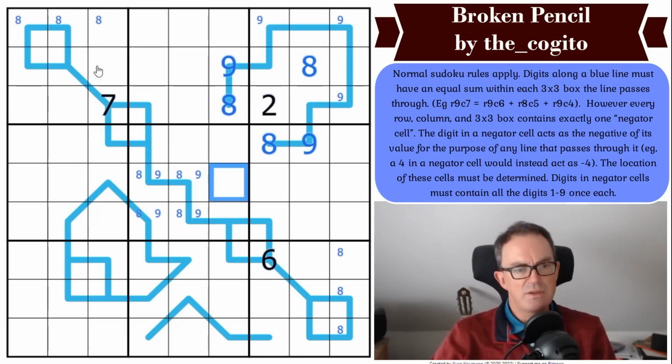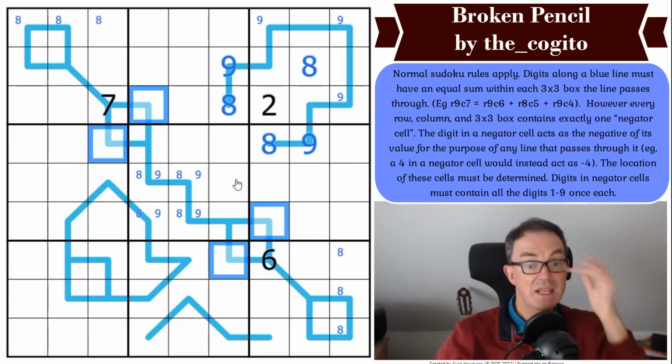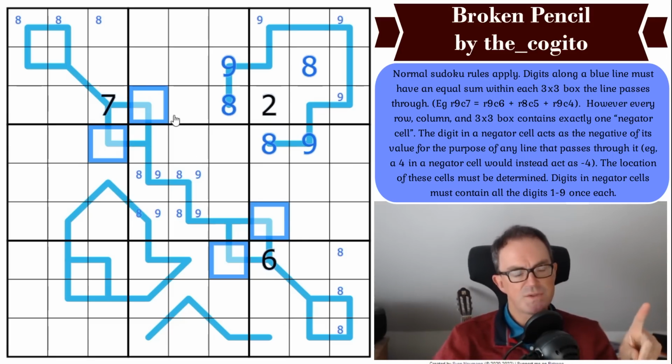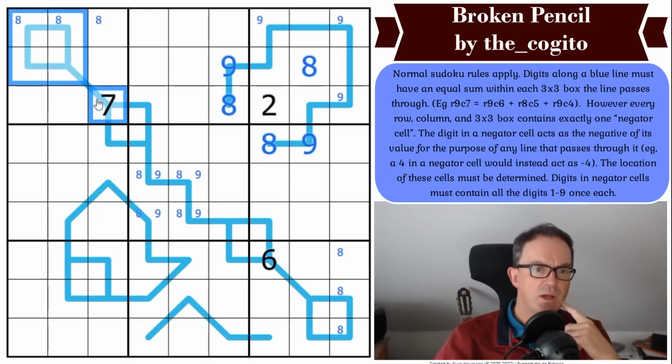Oh, right, yeah, okay, the massive line in the grid is really interesting, actually. Because I've just noticed that that cell is the same as that cell, is the same as that cell, is the same as that cell. Just by the rules, this massive line here only visits box 2 in that position. So that cell is the same as the sum of those cells. But this is a problem.